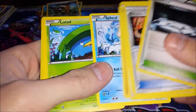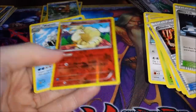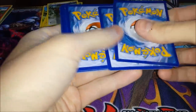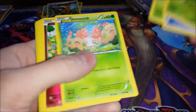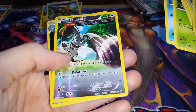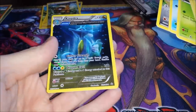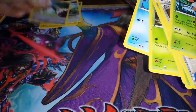Look at that spiel. It's going hard. Okay, reverse Ninetales and a Walrein. Two rares, one pack. Very nice. Masquerade, Acrobike, Lombre, Shroomish, Marill, Corphish, Weedle, Barboach. Okay, Bunnelby, ancient trait, reverse, even though it's an uncommon. And a rare Kingdra ancient trait. You guys see what I mean by these ancient traits? They're awesome.